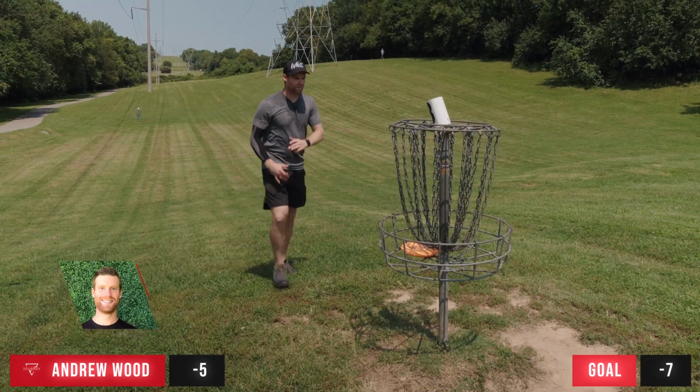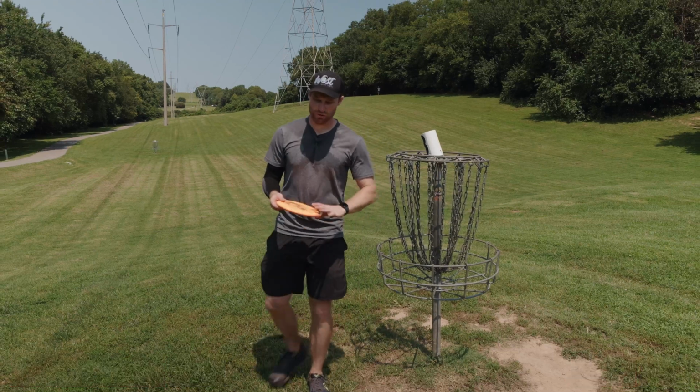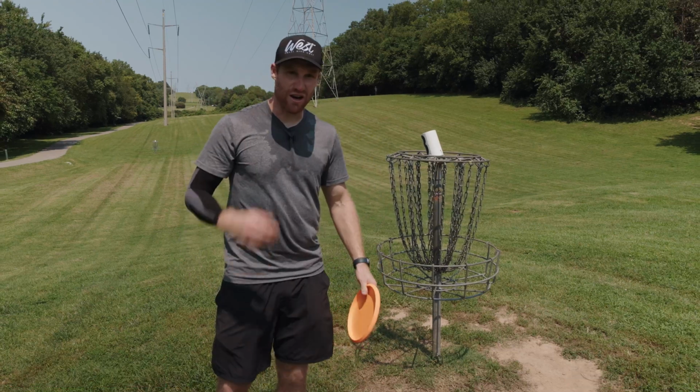Overall though, not a bad round. Those short par 3s on the front 9 that we missed come back to bite us. Still really happy though with that 5 down score.